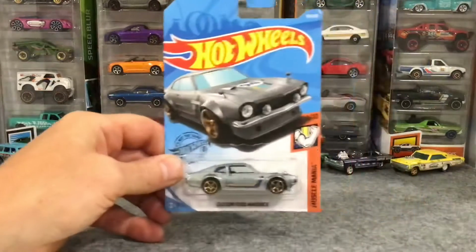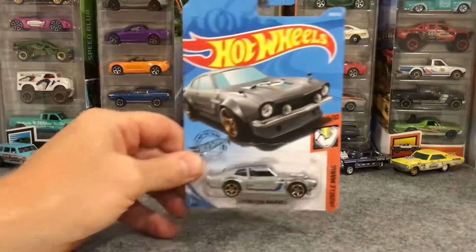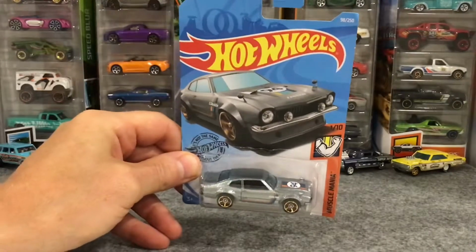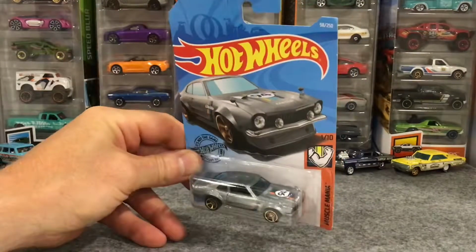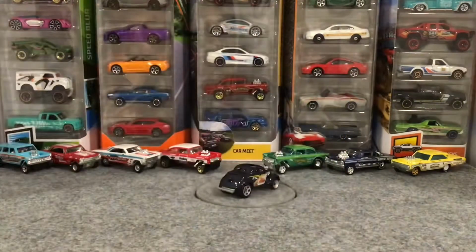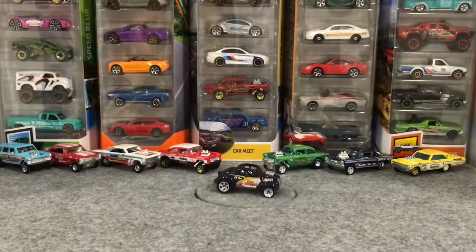This one here, new custom Ford Maverick. That one's kind of neat. This one I've got in all the other livery colors, the white, the blue, the red, so I figured I may as well grab it. What the heck? You've got to do this stuff.